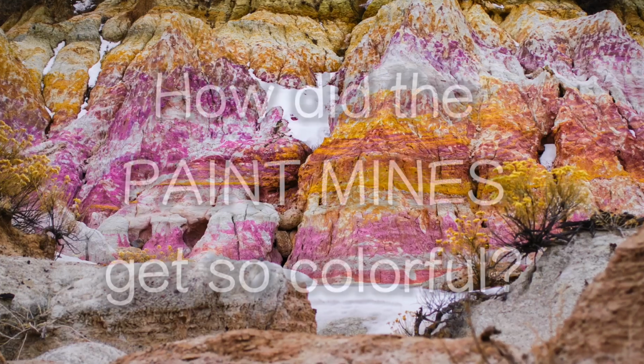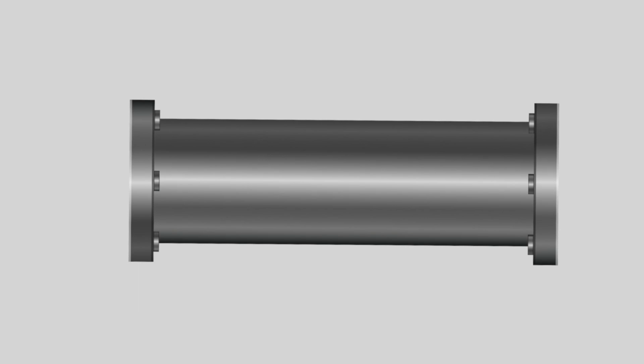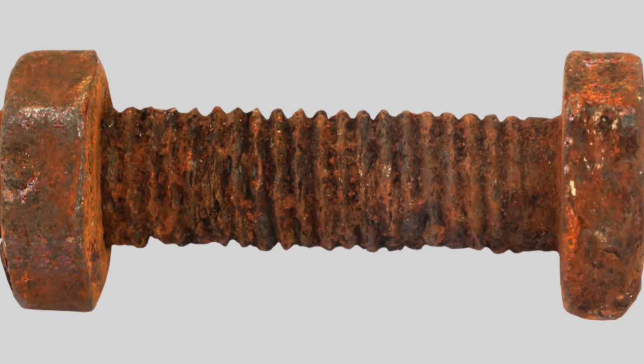Well, I certainly have a lot of questions for Chester, and I am sure that you have a lot of questions about the paint mines, like how did they get so colorful? Well, believe it or not, Chester's rusty old swing set and the Colorado paint mines actually have a lot in common. You see, when Chester began his project many years ago, he started with beautifully clean and silver iron pipes. But now, after leaving it outside for so long, the iron has completely rusted over.